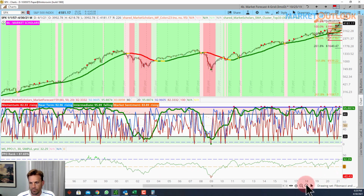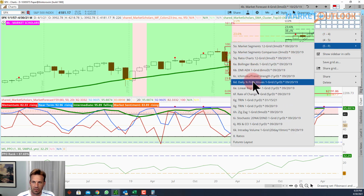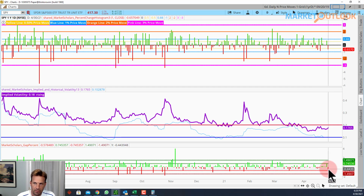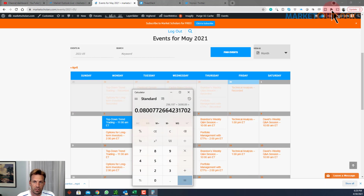So we finished the month on a high note, a little bit of a pullback here, but very, very noisy. As I mentioned in my technical analysis class today, this kind of move, that kind of gap is not significant. It's just noise, as we all know. But needless to say, we finished the month pretty strong.